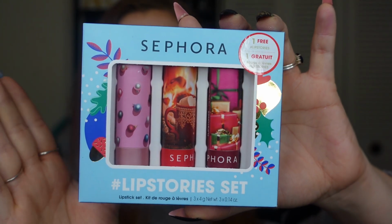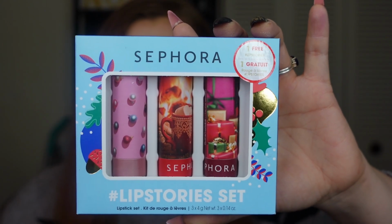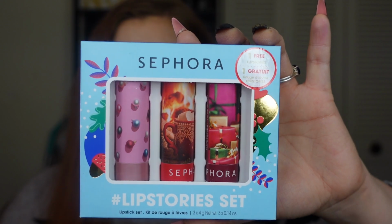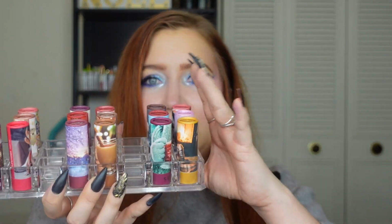So this is what you get for $18. They say you get one lipstick free, and considering the regular Lipstories are $9 each, I would say $18. That is accurate. In the past, they have had 6, 6, and 4, and this year's collection is only 3 lipsticks, so that's kind of a big jump down in the amount of products that you get, but you're still getting 3 lipsticks for the price of 2, so I think that's good.